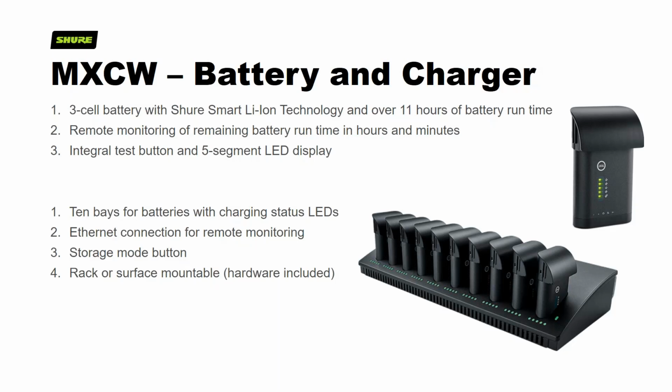There's also a button on every battery so that you can quickly check how good is this battery, and you'll see the remaining battery time in hours and minutes. It's not some sort of little bar graph, so it's really accurate. The charging unit itself has 10 slots, LEDs that tell you what the status of every battery is, and that's a networkable unit, so I could plug it into my network and monitor it remotely if I want to.